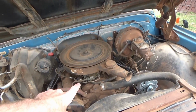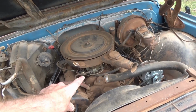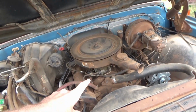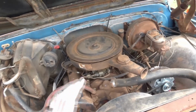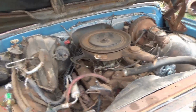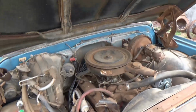You got the Quadrajet. If none of y'all know anything about these Quadrajets, they are awesome carburetors. You can do anything with them, including tune them down to run for better mileage or crank them up and get some horsepower. They're just a pain in the butt to tune, so a lot of people don't like messing with it. You know, it's not plug and play. But anyway, 350, 400 turbo trans. So that's the 3-speed automatic.